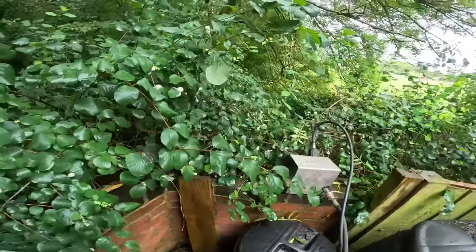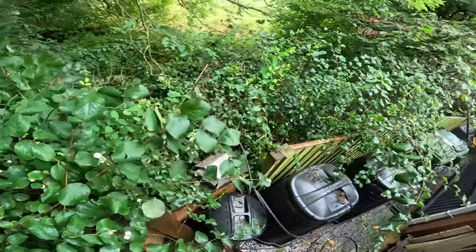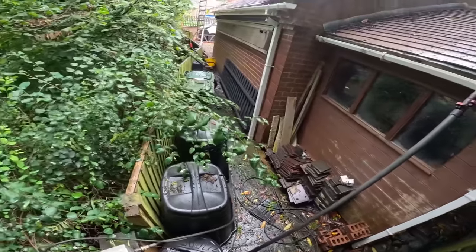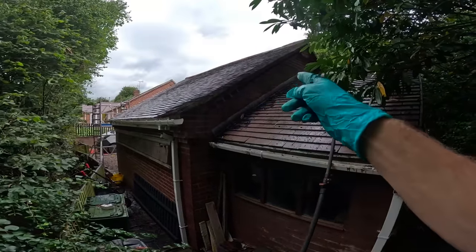Got a bit of a precarious position here. Oh, there's a bit of a drop there as well. Health and safety, do not try this at home. However, I am the boss and I can do what I want. Right, this one, that one's done, other side's done.